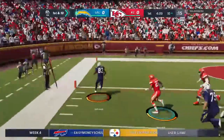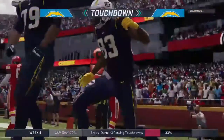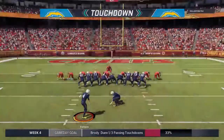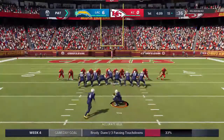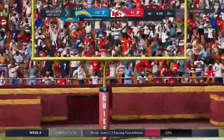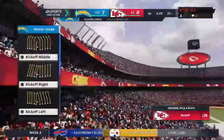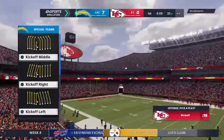Herbert, quick pass out wide. And he takes it in for a Charger touchdown. Complete to number 83. From 10 yards out. And the Chargers take the ball down the field and score on their opening drive. And the Chargers grab the 7-0 lead. Makes the score Chargers 7, Chiefs nothing.